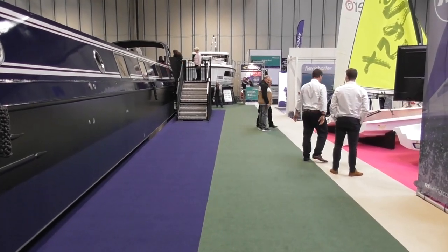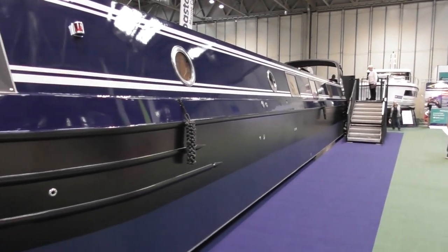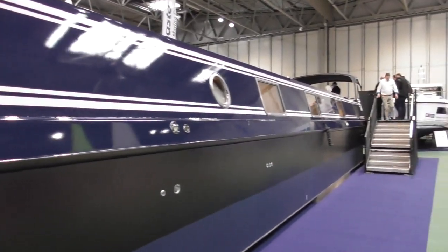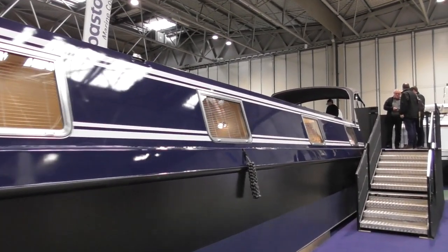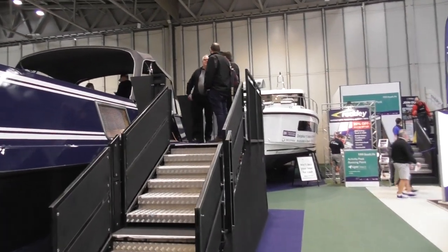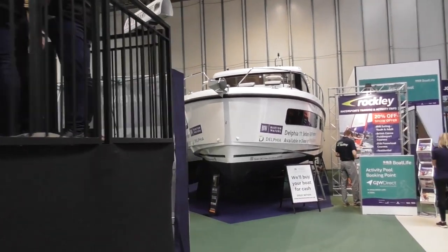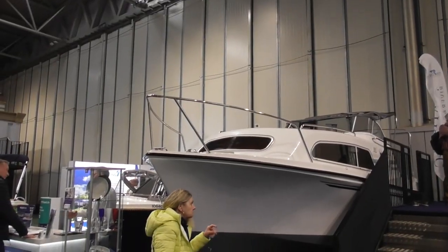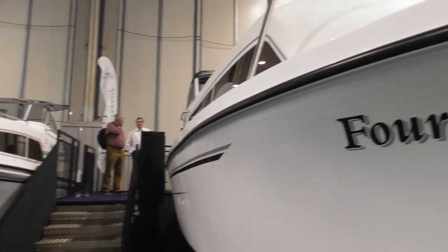We're now into the green area, and this is where we have all the inland waterway stuff, and there's a nice big wide beam here. So we'll just have a quick wander around the green section. There's always a queue to get on the narrow boats and the wide beams. I must say the show is an awful lot busier than it was on the first day of last year, so it is difficult to get on some of the boats. And we do have some cruisers represented. Here's the Viking stand. There's a couple of their boats.